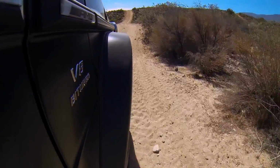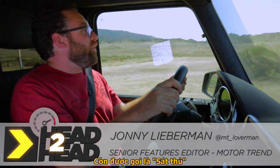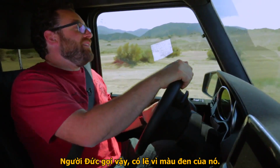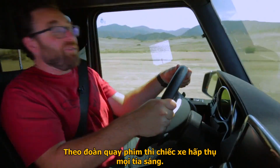So here we are in the Mercedes-Benz G63 AMG, or as we've affectionately taken to calling it, the Mordwagen, which is German for Murderwagen. Because this thing is so black. How much more black? Spinal Tap might ask. I would say none more black.